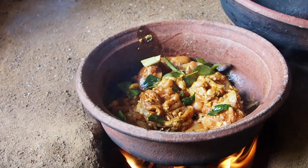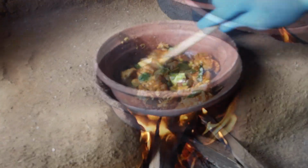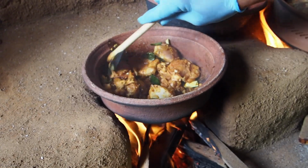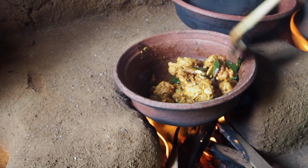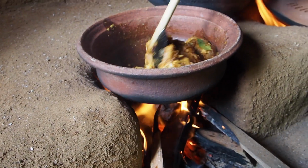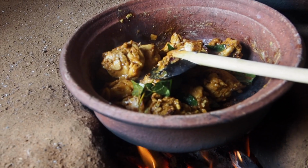And that's just going to cook there now for probably about 20 to 25 minutes, stirring every now and then as they're doing there, just over a medium heat. It's not intense, but it is a good strong heat.